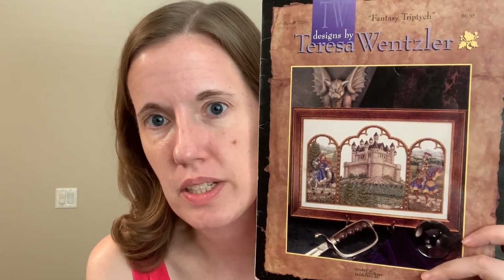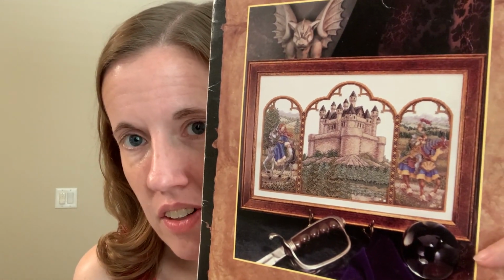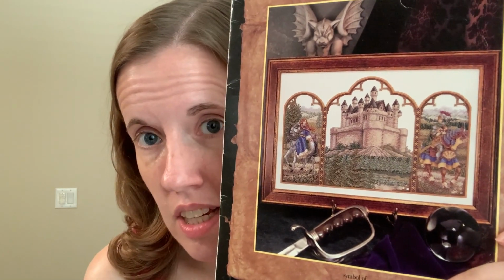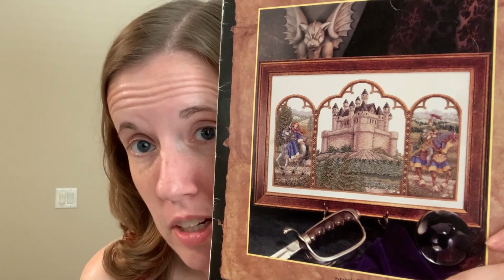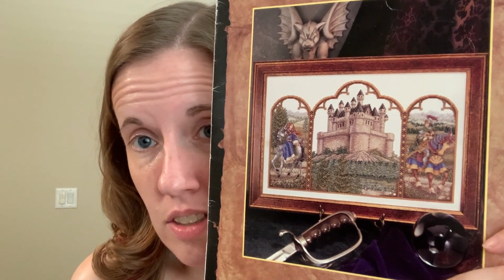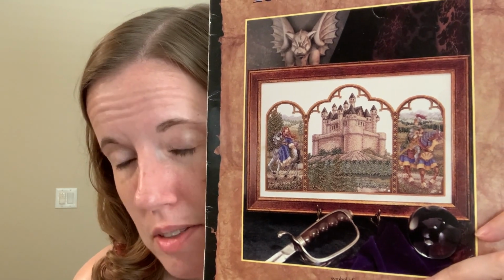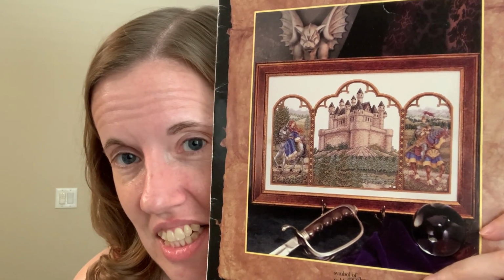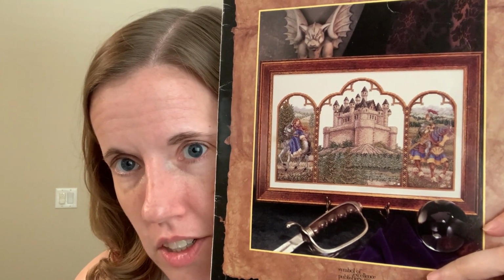All right, so here is Fantasy Triptych by Teresa Winsler. And it's a very old pattern. My sister-in-law started it and got a lot of the castle finished and then kind of gave up. Her taste had changed, her time had changed. So I said, well, I'd like to finish that for you if you'd like. I'm still working on it. That was a long time ago. She's not eager to have it back, but I probably will give it back to her whenever I finish it.